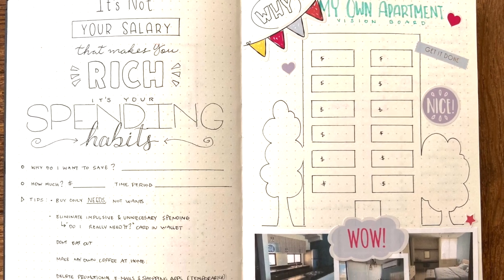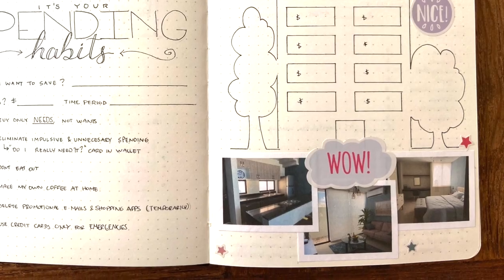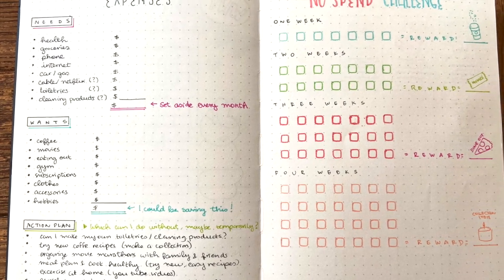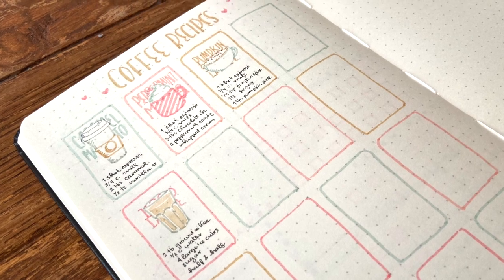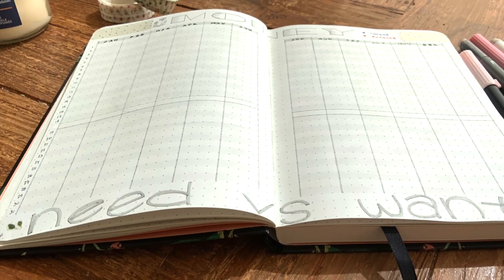I really hope that you find these spreads helpful and that you achieve your saving goals. Whether it's an apartment, a bike, a trip, or to have an emergency fund, you can always make saving fun and attainable. Remember, you have to be mindful of your spending habits, and bullet journal saving spreads will have your back so you can make it.